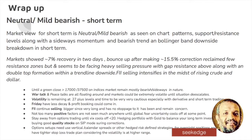Option setups: vertical spreads, counter spreads. Always use hedge setups, any of these vertical spreads, or non-directional strategies, but have the risk defined if you are carrying positions overnight. And use tight stop losses because V-shape moves are there every single day, one V-shape or two or three, sometimes even four. That's the kind of volatility in the market.